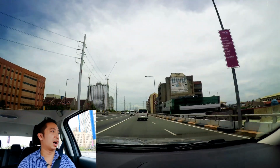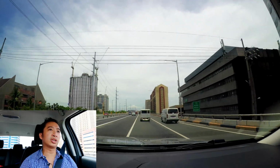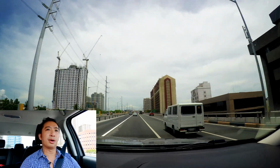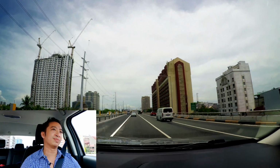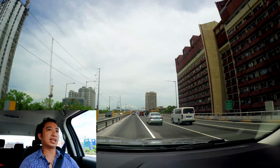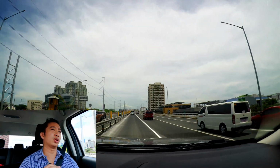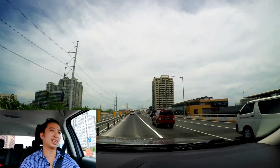Now as we enter the highway here, I could tell you that the 2-liter bi-turbo diesel engine pulls very efficiently. It's not losing its breath at all. In fact, we're already at the speed limit now, so I just gotta keep it cool, keep it calm, guys.